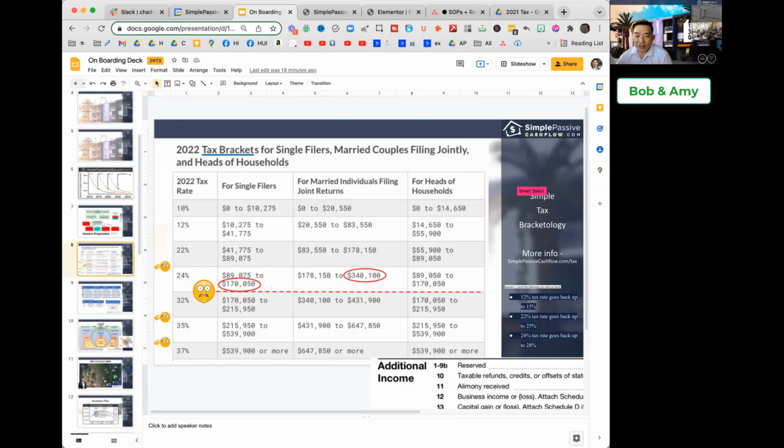SimplePassiveCashflow.com/journey for more details. But I think that's the next step. If you're investing more than $250,000, I think it's a no-brainer at that point. But okay, yeah, you guys have been progressing pretty nicely, right? I mean, that's a good question.